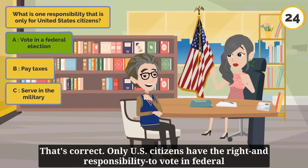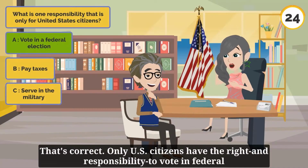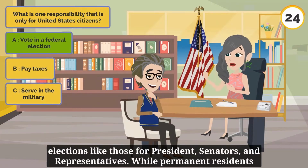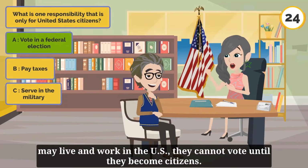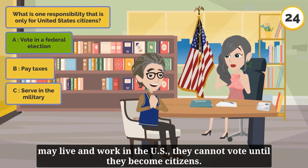That's correct. Only U.S. citizens have the right and responsibility to vote in federal elections like those for president, senators, and representatives, while permanent residents may live and work in the U.S. They cannot vote until they become citizens.